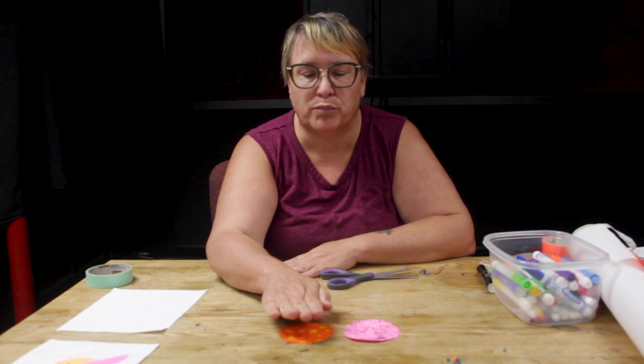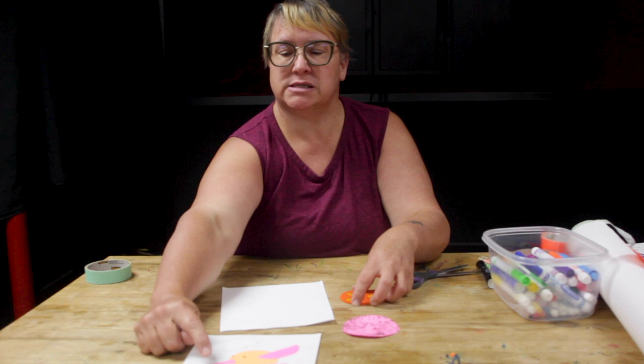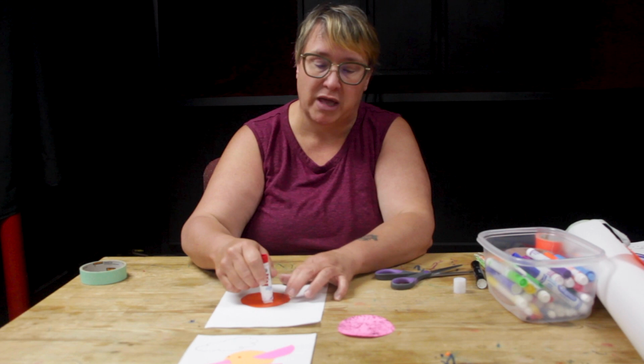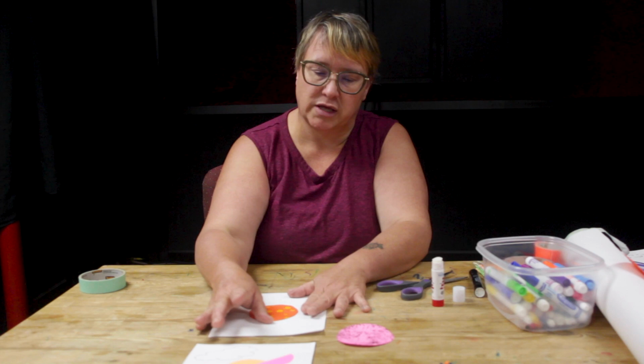So I can put my body right there on the paper. We've got more cutting to do for the details. So put your body somewhere in the middle of your paper because you're going to need the space to add all those details. So I just put the glue down on the thing I'm gluing down. And it's important to get the glue around the edges so that it will stay on the paper. And then you can press it down all around the edge. Okay, so there's your body.